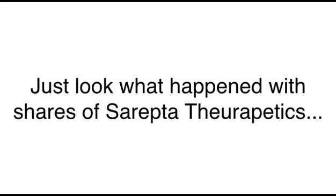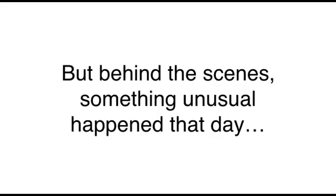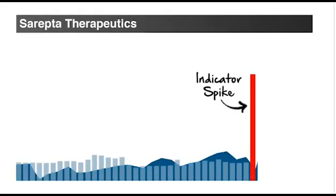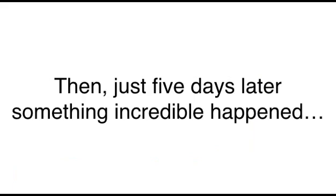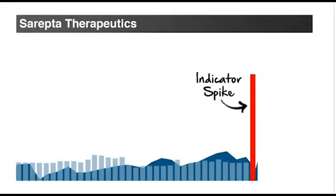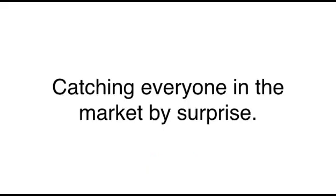Just look what happened with shares of Sarepta Therapeutics. September 14 seemed like just any other day for the company. Nothing special was going on. But behind the scenes, something unusual happened that day. The WPI registered a spike. Take a look. Then just 5 days later, something incredible happened. The FDA issued the following press release approving Sarepta's new drug. As soon as the press release was published, shares of Sarepta instantly skyrocketed, catching everyone in the market by surprise.